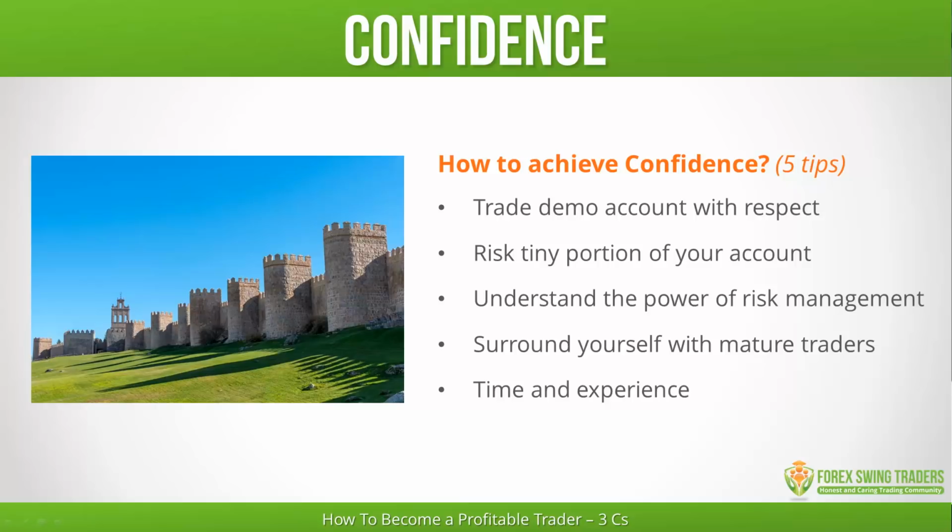So the last tip for confidence is time and experience, all right? Look, in Forex trading and in general in life, you simply cannot skip the fact that time will bring you experience and experience will bring you confidence. So don't try to become a professional trader overnight. It's not going to happen, okay? It takes years.